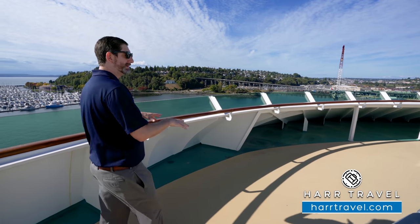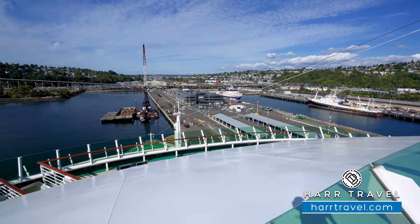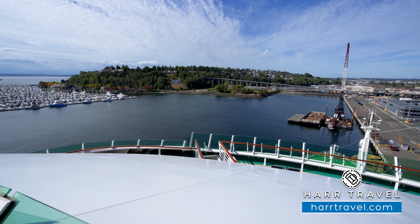Now keep in mind, you might wanna be down on the promenade deck. You get a little bit closer from down there, but this is a place where you can take it all in, perfect for sail away or for any occasion where you wanna get some sun and some amazing views.